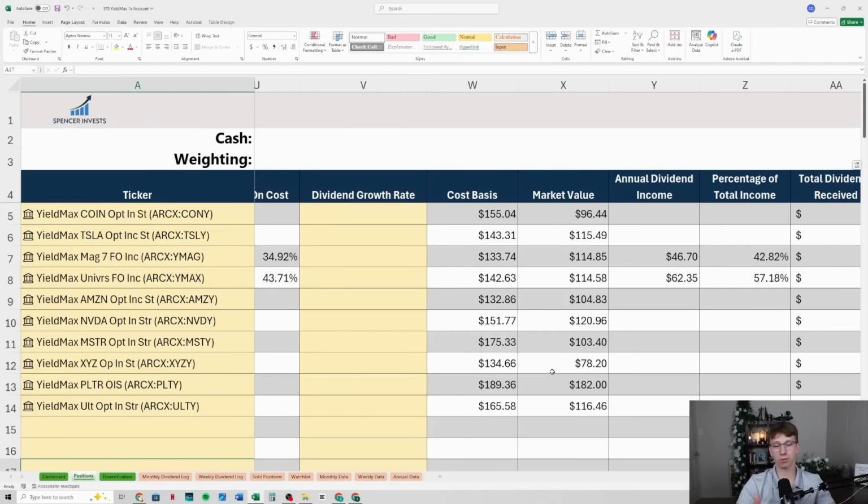Because of XYZY pulling the account down, we would be significantly more positive. Probably if you average these out, being closer to a 20% gain than a 16%. But all in all, we are still in the green. If I just avoided that one ETF, it'd be a lot more fun of a video. But that's just the way these YieldMax ETFs go. They have NAV erosion. You have to factor that in. You have to factor in when you're going to buy because that's a very, very important piece of the puzzle.